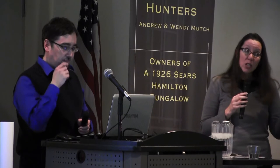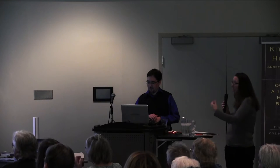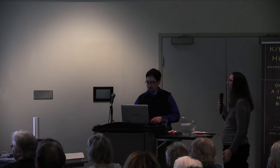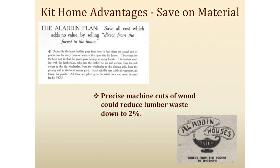There were many advantages to buying a kit home. You would save money on material because Aladdin would claim they would bring everything straight from the forest to you, and they cut out the middleman, so they would pass those savings on to you. And the precise machine cuts of wood reduced the lumber waste down to 2%. So their actions would save your bottom line.